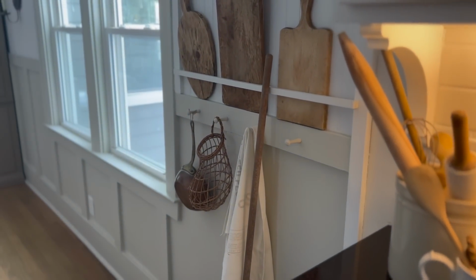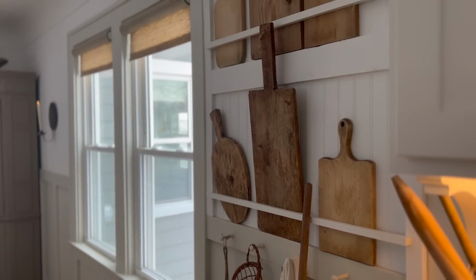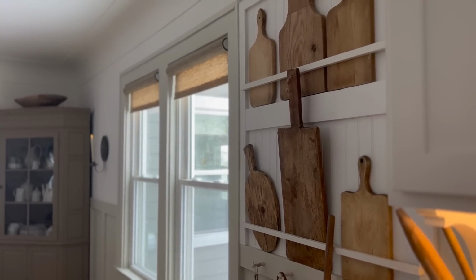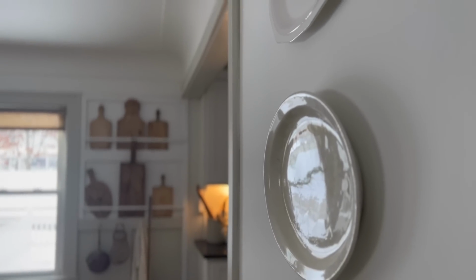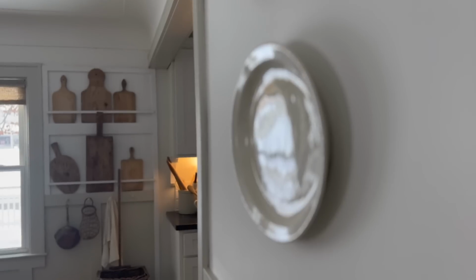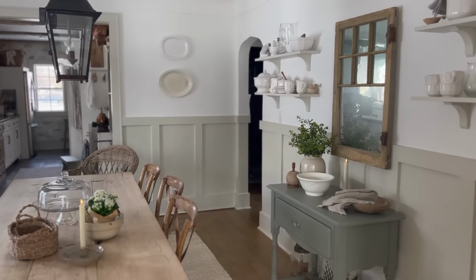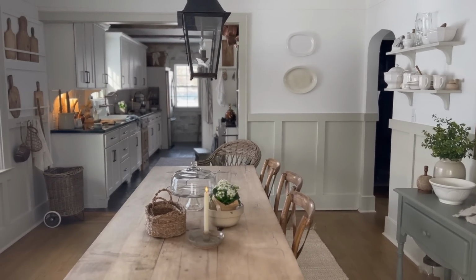The board where we display our cutting boards is something that my husband built, and really that space has stayed the same. I still have my vintage shopping cart sort of parked below those boards, and just a few simple things hanging on the pegs there that add some texture, some contrast. A little garlic basket that my mom gave me. So I really love that little area. It's still a favorite of mine.